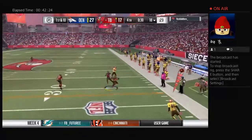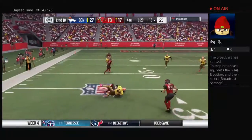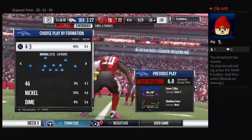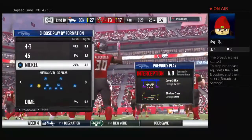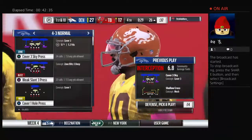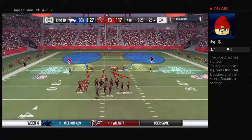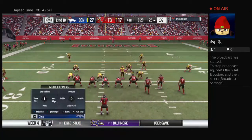We'll see what happens here. And intercepted, maybe the turning point they need. Picked off by Brad McDougal, and they will take over at the 26-yard line. And Tampa Bay trots out there now. They might be thinking this is close to a lost cause here. Got to play it out. What do they need to do?